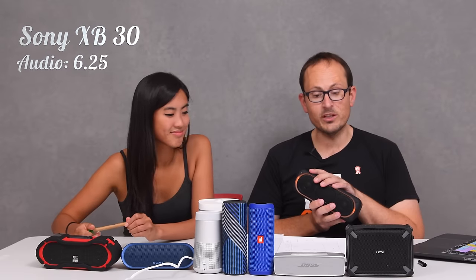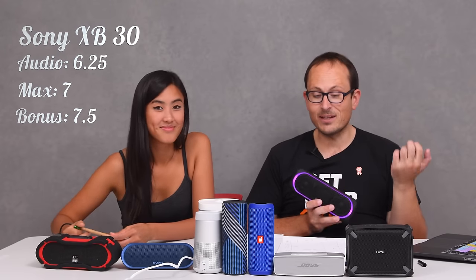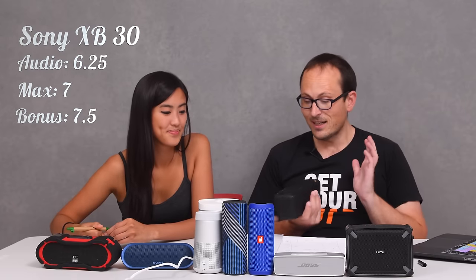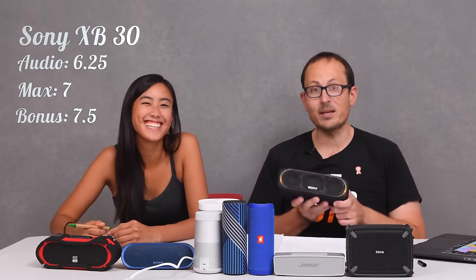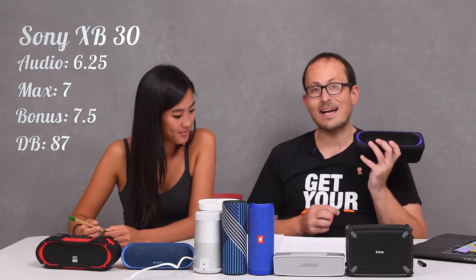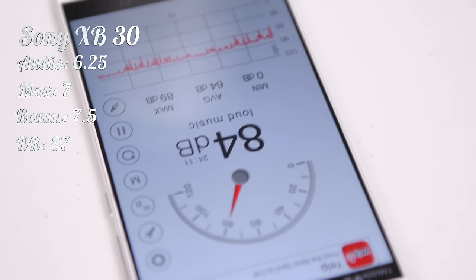And on average, we rated the sound quality at 6.25. Max volume performance as a 7, and then overall bonus points as a 7.5. And I think that mostly came down to the huge 24 hour performance that this had. Steph also liked the color and the shape. Yeah. Well, that's fair enough. It's a party thing, right? Yeah. And then in terms of decibels, this was one of the loudest at 87 decibels is what my little app was reading. Although I don't know that it's terribly accurate. They were all pretty close.